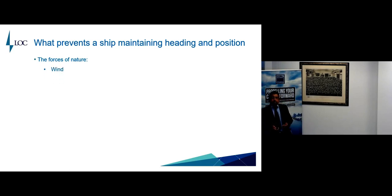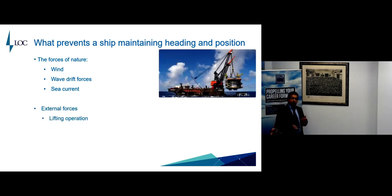One of the environmental forces is wind and the wave drift. Also the sea current. So these are the environmental forces that push the DP vessel away from the desired position. And external forces, you can see the lifting operation. These vessels are also used for lifting operations. So when they are lifting something, there's the mass here again. Those things are included in the complete thing and the DP model.